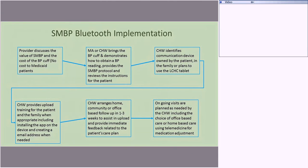And I'll turn the next slide over to Geneva Castro, who also greatly helped. Aloha. So I'm going to talk about our SMBP workflow. It usually begins with our provider determining who qualifies to be part of the program. Patient is then informed of the benefits and values of doing the self-monitoring of blood pressure at home. And a medical assistant or a community health worker will then bring the BP cuff and give the patient our SMBP packet. They teach the patients how to properly check the blood pressure, the protocols, and how to use the BP machine.